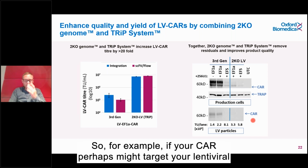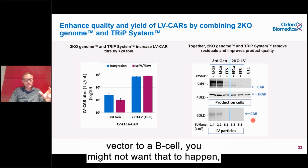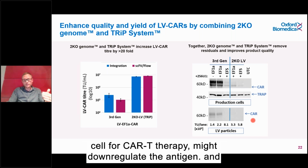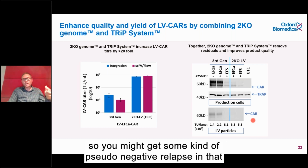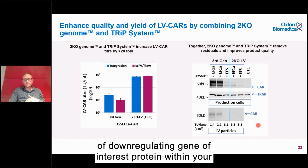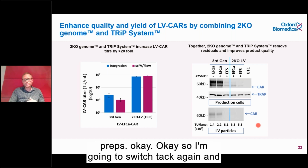So for example, if your CAR might target your lentiviral vector to a B cell, you might not want that to happen, because overexpression of your CAR in a B cell, i.e. your target cell for CAR-T therapy, might downregulate the antigen. And so you might get some kind of pseudo-negative relapse in that indication. So TRIP is a really nice way of downregulating gene of interest protein within your production cells.